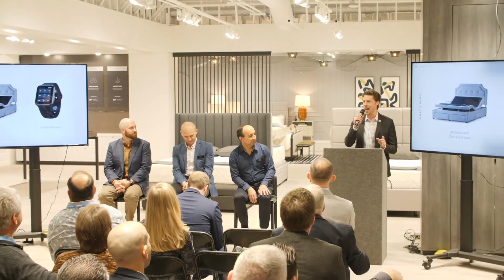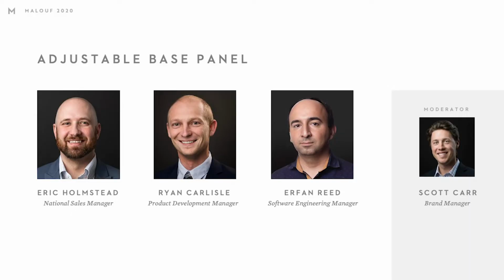Okay, so if you didn't catch it in the video, we have a couple of great new exciting announcements with adjustable bed bases. In the picture you can see we have zero clearance across the whole new line, and then there's an Apple Watch application that's brand new, as well as snore detection, so pretty exciting stuff. So our first panel that we have up here today are our adjustable bed base experts. We have Eric from the sales team, Ryan from product development, and Irfan from software engineering, and then my name's Scott.